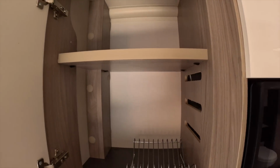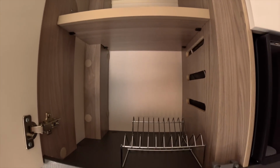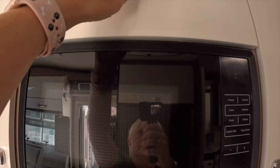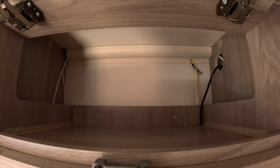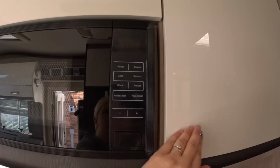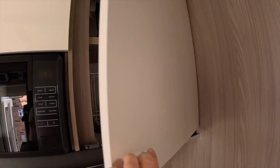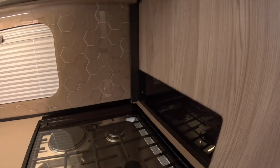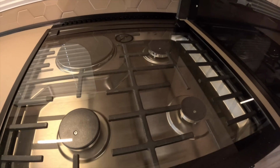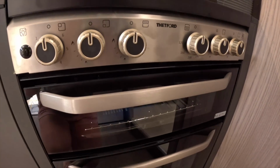Cupboard with your plate rack and a shelf. I've seen a lot of these without shelves, so that's handy. Above the microwave, another cupboard. Microwave. Moving down, you've got your Thetford grill and oven. Got one hot plate, 3 gas burners. Sorry if it's a bit noisy, I've got the aircon on above me.